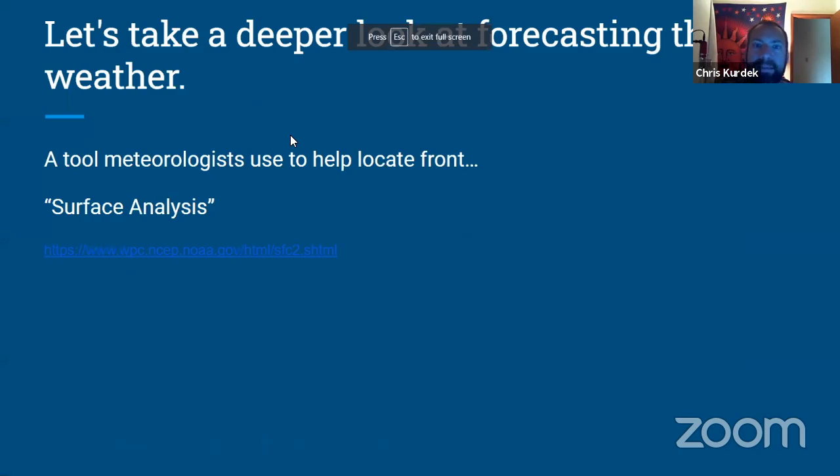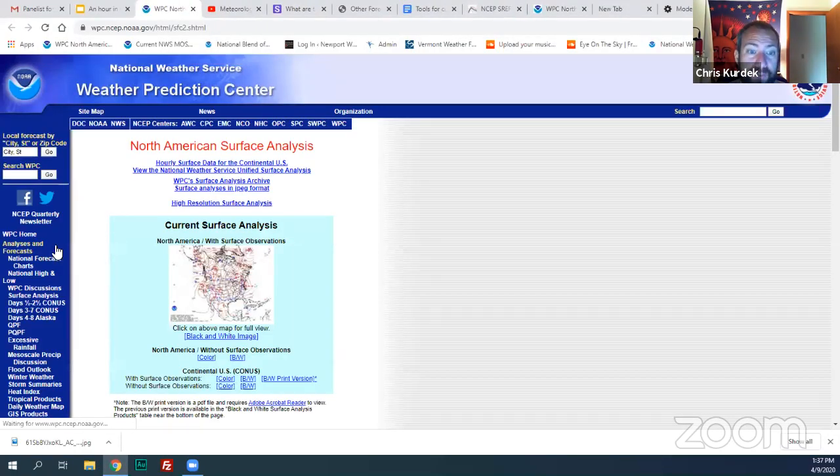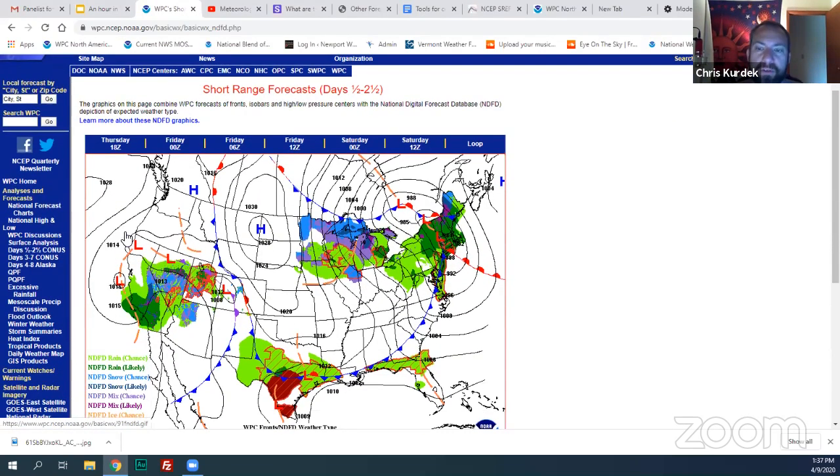So let's take a deeper look at forecasting the weather. I don't think we're going to spend too much time with this, but some of the tools we use are often put out by NOAA or the National Weather Service. The National Weather Service is a part of NOAA. NOAA is the National Oceanic and Atmospheric Administration. This is actually a surface map, a real-time surface map, and it is put out daily by the Weather Prediction Center of the National Weather Service.